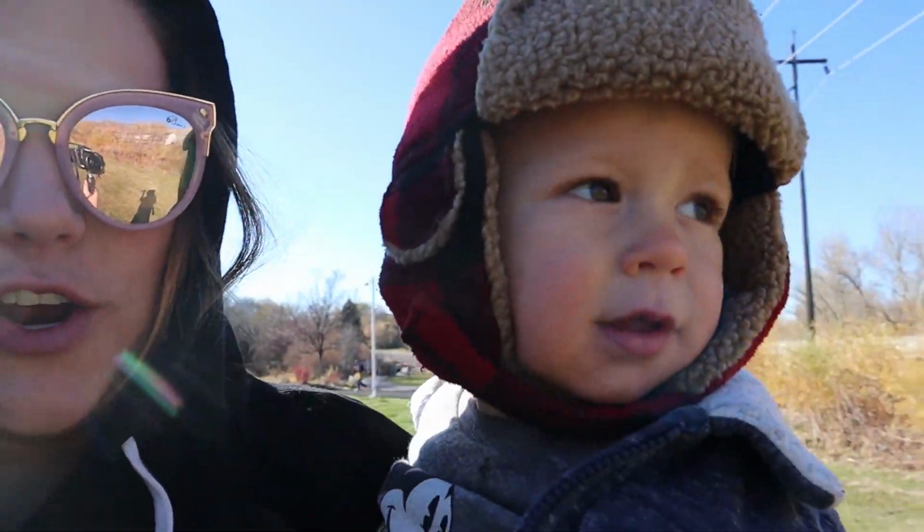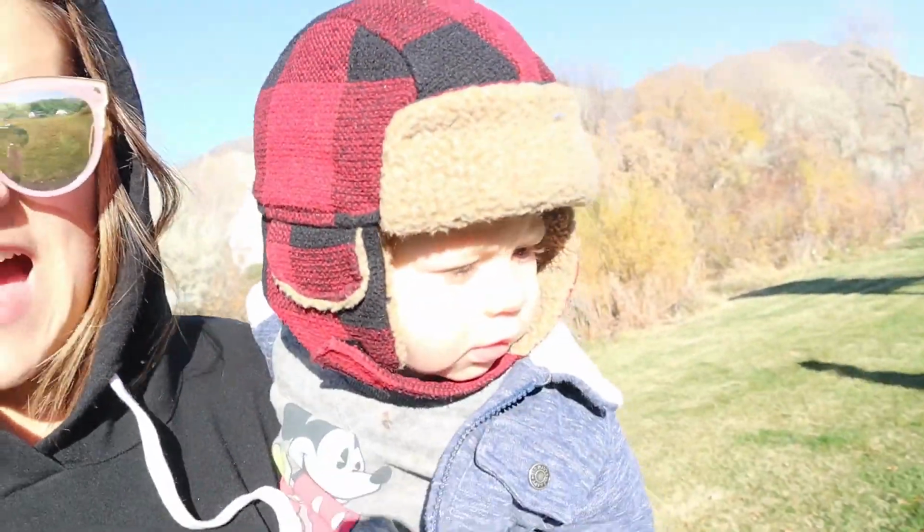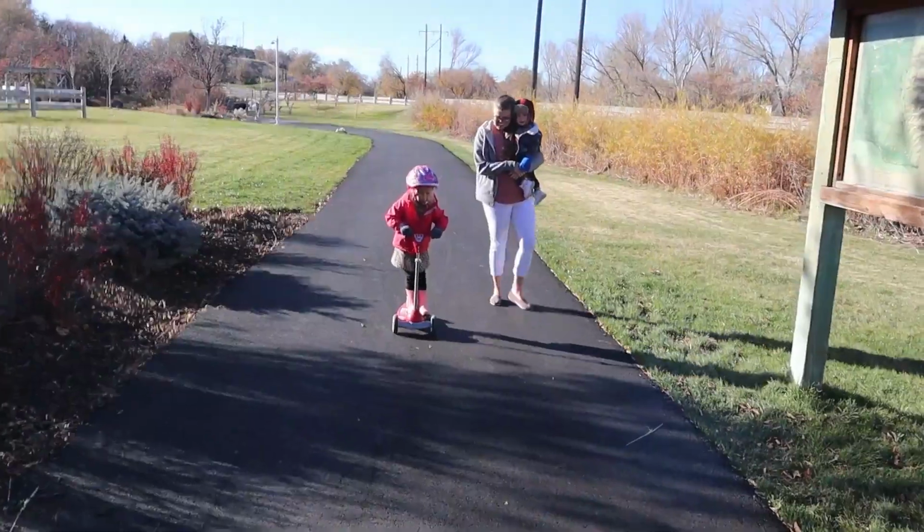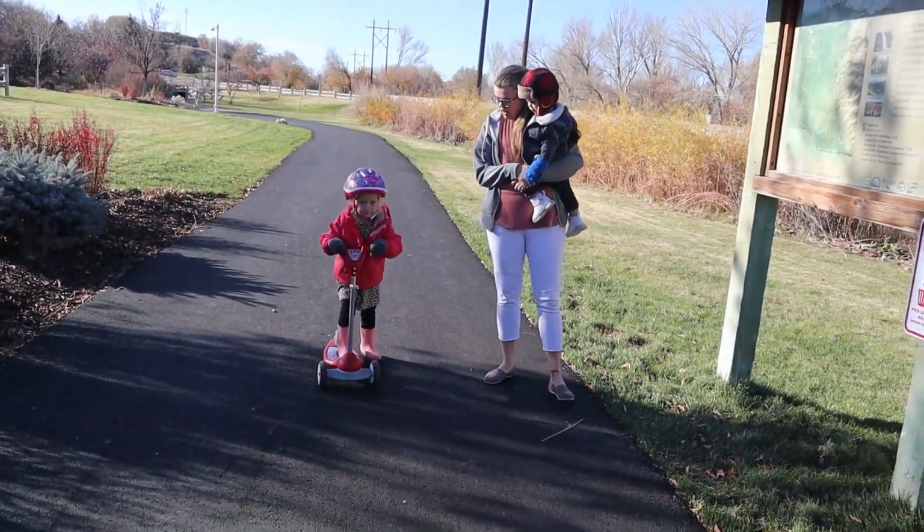It is definitely time to say goodbye to fall. But are you kidding me, Mr. Lumberjack Baby Hat? This is so cute. Guys, the first thing we need to find is a pine cone. Homer, we're looking for a pine cone. Can you help Mama find a pine cone?